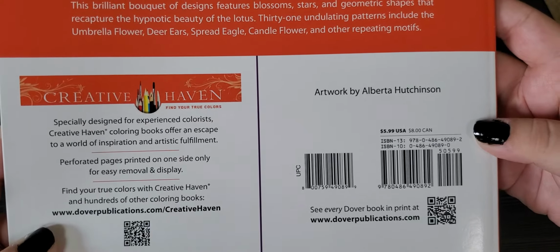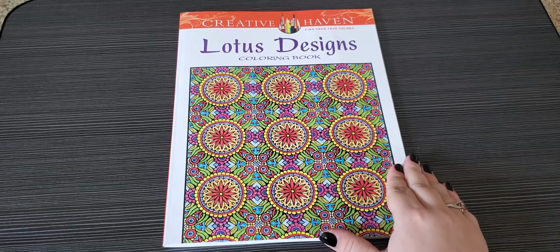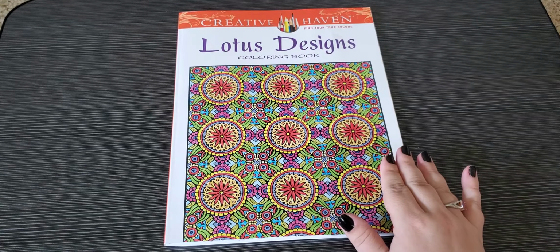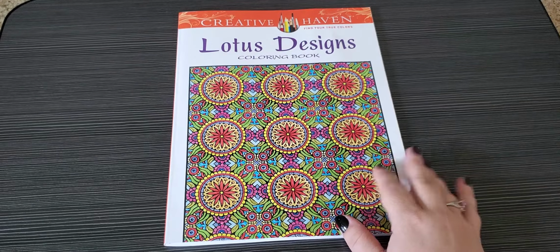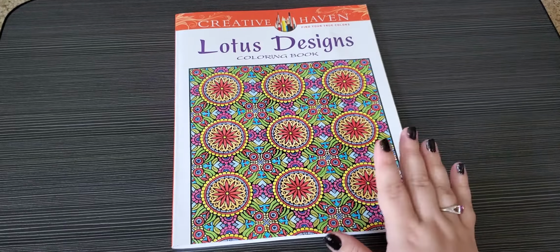So I picked this book up because I really like Creative Haven books, and also I think this book was on sale as well. I really love coloring mandalas, and this is something that's kind of similar to mandalas, at least for me it is.